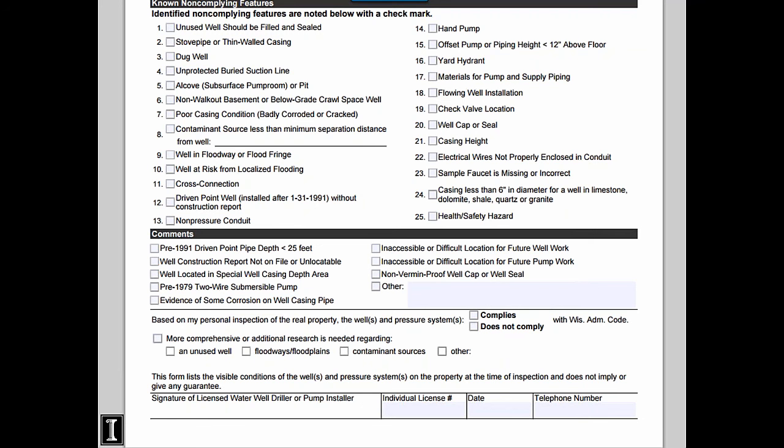And so some of these are minor issues, like, is it in a floodplain? Well, if it's properly sealed, that won't be that big of a deal. Is it at least 12 inches above the ground? It might only be 5 inches above the ground. Is that really an issue? Well, not most of the time, but if it's in a depression or in a spot that's prone to flooding, then it certainly will matter. And so by filling this form out, you can talk to the inspector, who's a licensed contractor or driller, and they can tell you, is this really a problem? How much of a problem will this cause? Is there something we should do to mitigate it in advance? That sort of thing.